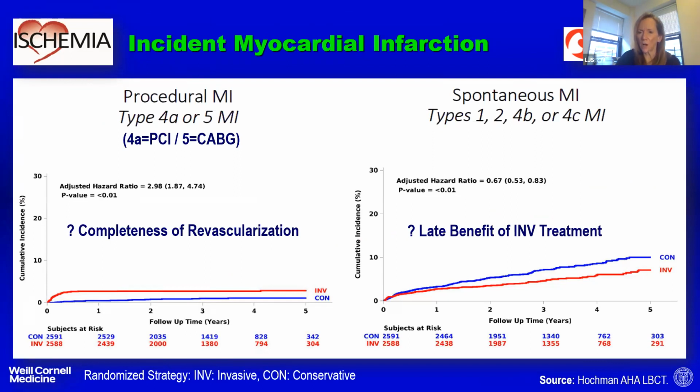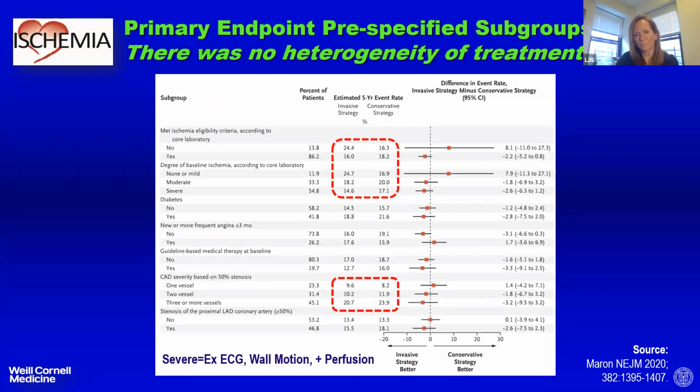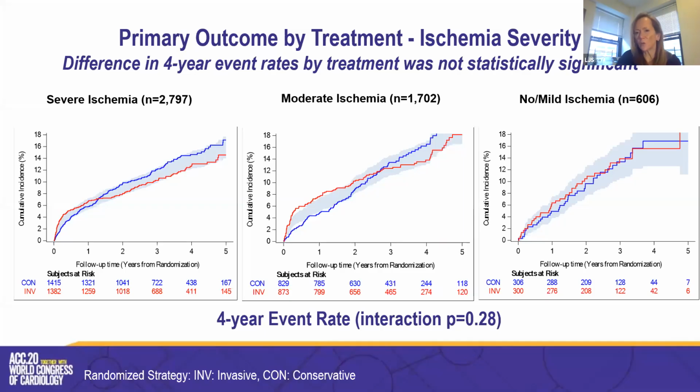There's been a lot of commentary and discussion about the routine use in clinical trials of monitoring for incident myocardial infarction, and I think that could be a part of our discussion here today. Looking at the heterogeneity of treatment, neither the baseline severity of ischemia nor the severity of coronary disease were related to any heterogeneity of treatment, which was interesting. All of these curves cross that line of unity, and the p-values are not remotely significant.